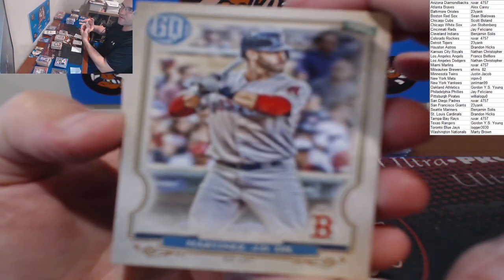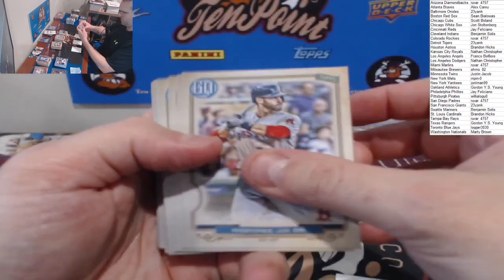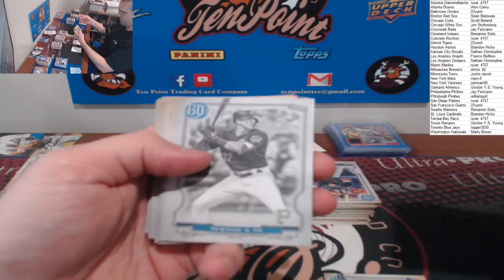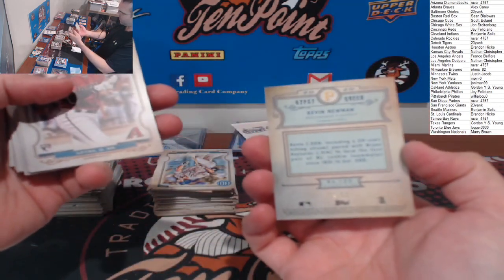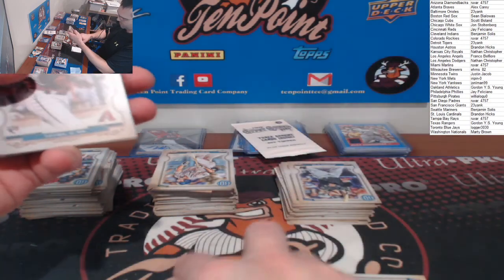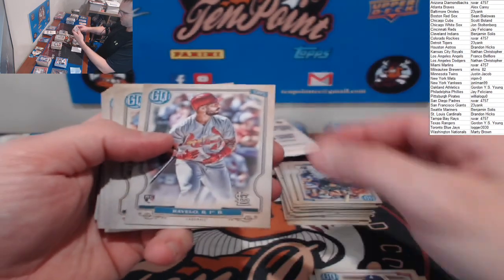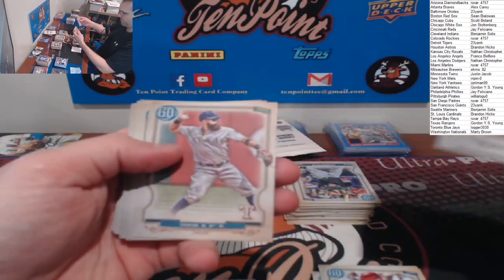All right, box number five. Good luck. Here we go. Box number two of Gypsy Queen. Luis Robert, rookie. Kikuchi. Nice black and white. Kevin Newman out of 50. Label rookie. Hilliard rookie. May rookie. Ravello rookie. A lot of rookies back to back.